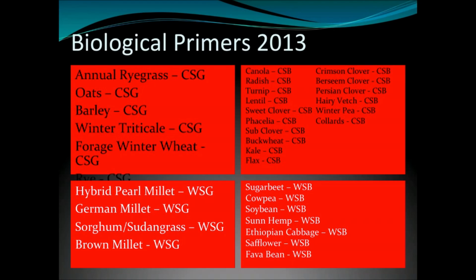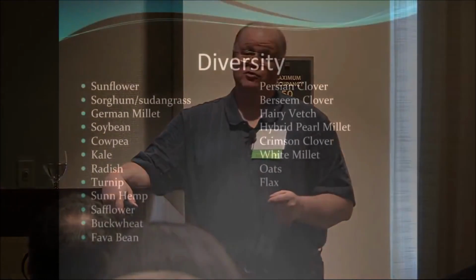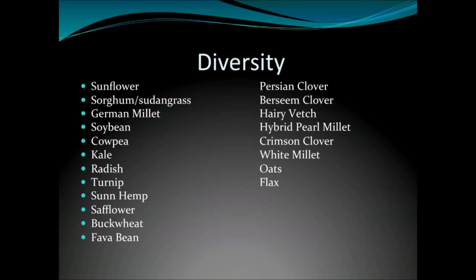Don't pay any attention to the species that I plant. They may or may not work in your area. All I'm trying to impose on you here is, notice I have some species from all 4 crop types: cool season grasses and broadleaves, warm season grasses and broadleaves. And these are just a few of them. We'll plant these in combinations, depending on the resource concern. Normally I plant 15 to 25 different species in a mix. We had one field last year where we planted over 70 species, just because I wanted to try it. But this is one of our mixes.